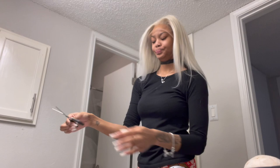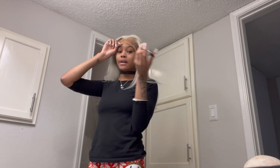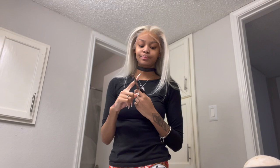So now we're going to cut the lace off. Now this is a crucial step. You either get it or you don't. So we're going to push your hair back and whatnot. Start in the middle, or however you want to cut it. I start in the middle and do both sides. I usually have a razor, but I don't have one, so we're gonna take the scissors and do a jagged motion so it could blend better.